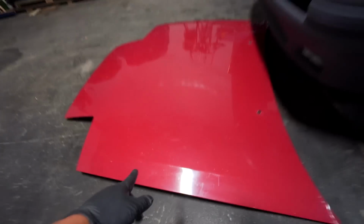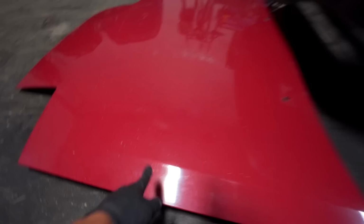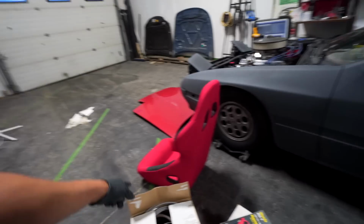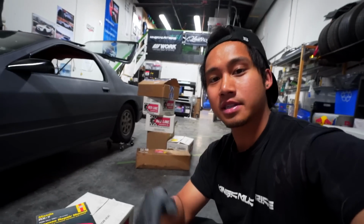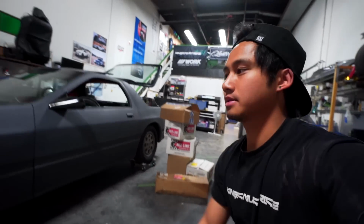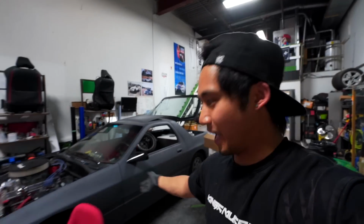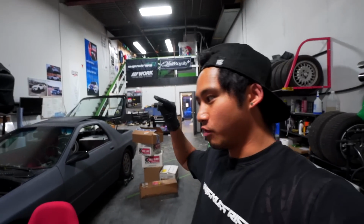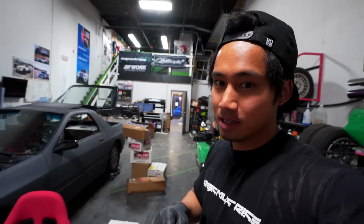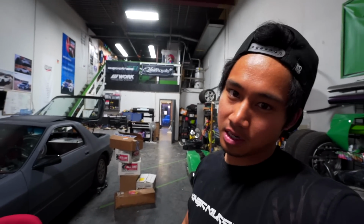I think this is actually going to be the same exact red we're going to paint the rest of the body. Came with racing seats, but obviously not attached. So Roger was kind enough to give us a breakdown on exactly what this needed to be able to run. But, I mean, I'm so new to this, man. This is gonna be probably one of the more elaborate projects we've taken up on this channel. So it's gonna be a huge learning experience for everybody.